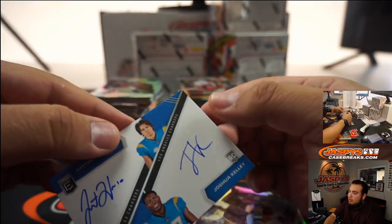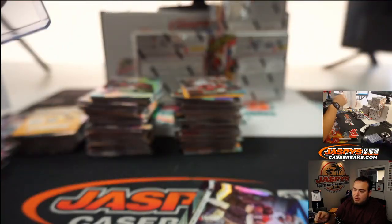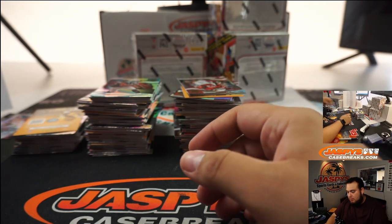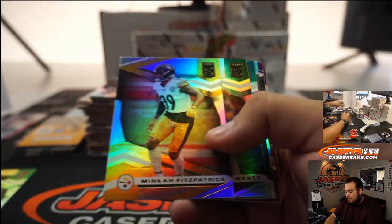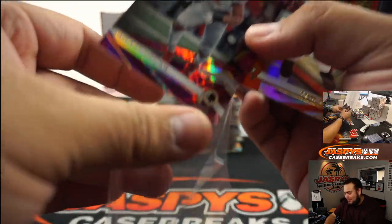And wow. What a Chargers box. Justin Herbert and Joshua Kelly pen pals. Damn. Two Herbert autographs. This time it's a pen pal and it's an on-card autograph with Josh Kelly. I would be hitting these Herberts. I want them, man. I just can't have them, though. Moving into a new place, rent's going to be pretty expensive now compared to what it used to be.